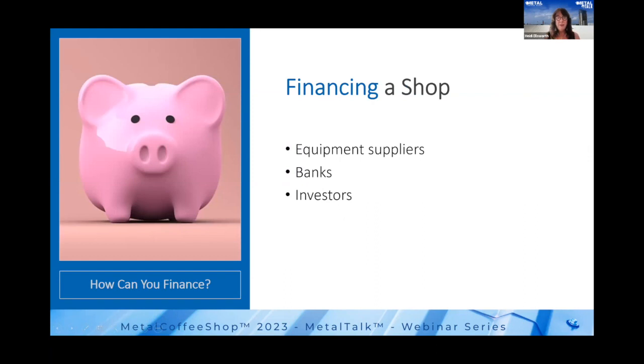But a lot of people have their business plan and know what they want to do, but financing, how do you finance that shop? Can we go back real quick? One more point here.